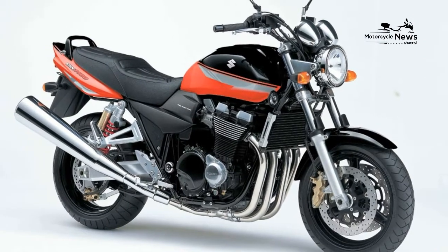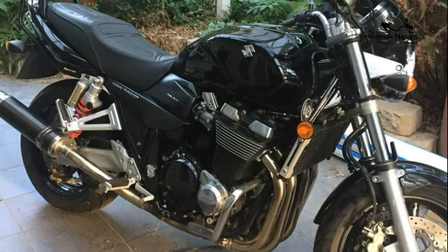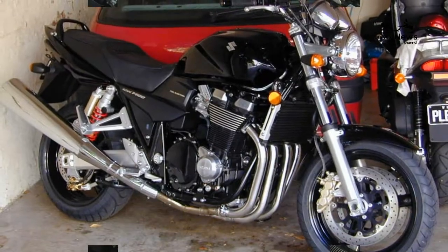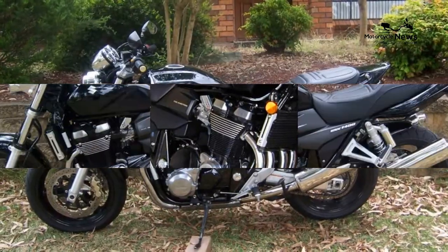During 2004, MCN ran a Suzuki GSX1400 as a long-term test bike. After 1,500 miles on it, we concluded that it was a great bike for the mid-range, and it even stood up to the abuse of a track day.